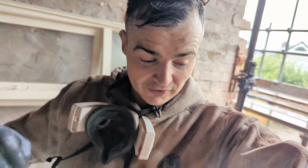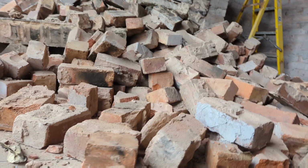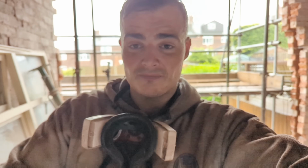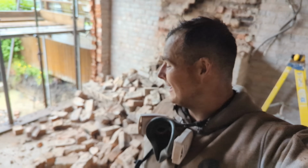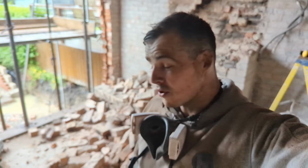God, it's red hot, absolutely red hot. Pretty much dropped half the chimney, but we've got a lot of weight on this floor. Obviously there's a lot of bricks in that chimney, so what we're going to do is just have a massive clear up, and I really can't get to the rest of the brickwork I need to because it's just, well, you can see. So we've got a big clear up. We'll have 5 minutes first, just catch our breath, and then we're going to get back to it.